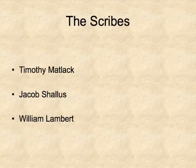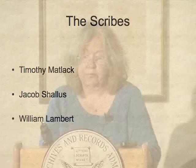The scribe of the Declaration was Timothy Matlock. Jacob Shallus, who was an assistant clerk of the Pennsylvania State Assembly, was the scribe of the Constitution and was paid $30 to transcribe and engross the document. William Lampert wrote out the Bill of Rights. We have sometimes thought about the careful, if hurried, work these scribes carried out over two centuries ago and wonder if they had any sense that the work of their hand would be considered icons in a future age. $30 does not seem like very much by today's standards for doing this fabulous work.